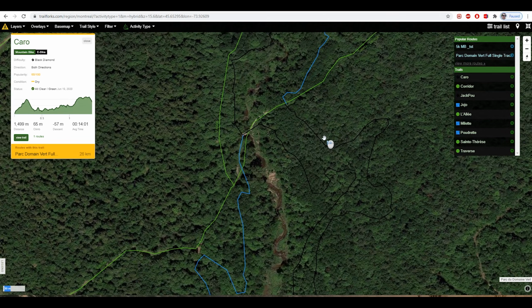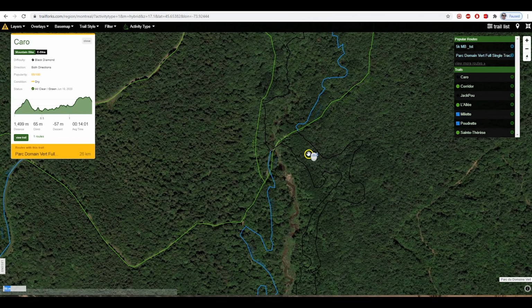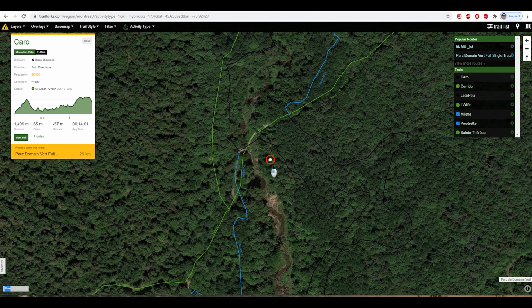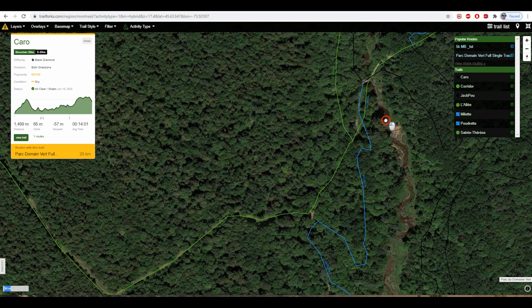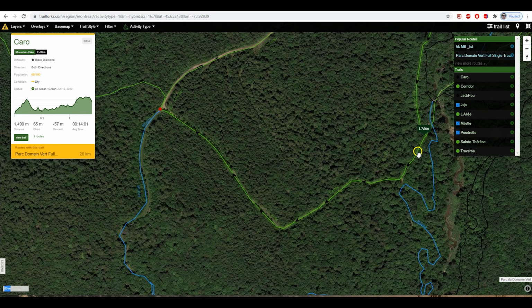All right, so when you finish Caro, Caro lines up exactly with a trail called Poudrette. But I'm just going to backtrack here. I had mentioned that after hitting Jackpou to go and do Caro, but in hindsight, I think the best thing to do is to take this connector called l'allée, and you hit the green connector, follow my mouse, you go here, here, here, like this, and then you hit a trail called Milette.